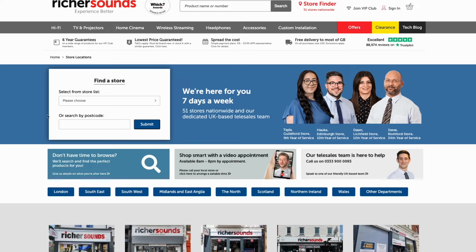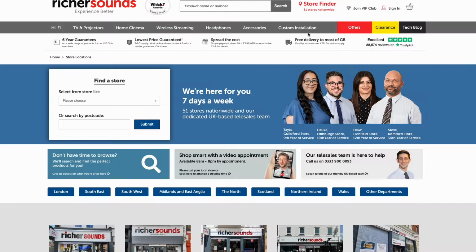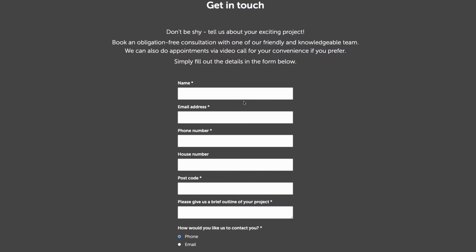So, Tim, if I wanted a room that was just like this or better, what would the next steps be? Get in touch with your local store or go to the website. You've got the custom installation section on the website. You can get in touch there. We can do an on-the-phone consultation, a video consultation. We'll even come out to the property and have a look and really give you some good ideas for the room. If you've got some ideas that you want to implement, we'll put those in the design.